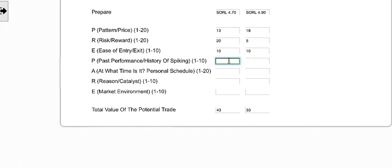Past performance history is spiking. It is a strong earnings winner. It has spiked in the past, but I don't know if it's going to really spike big. It's not like a supernova, so I'll give it a 5 out of 10.